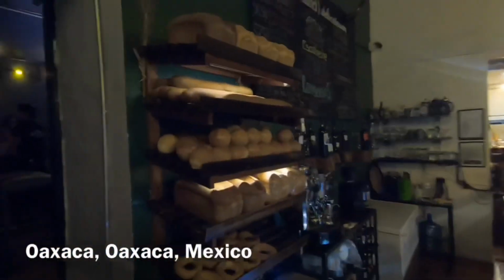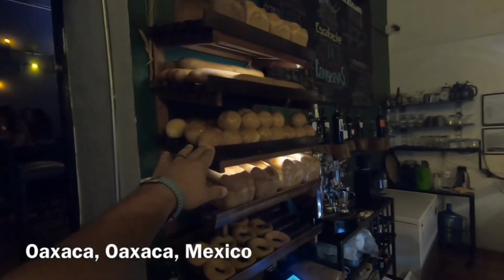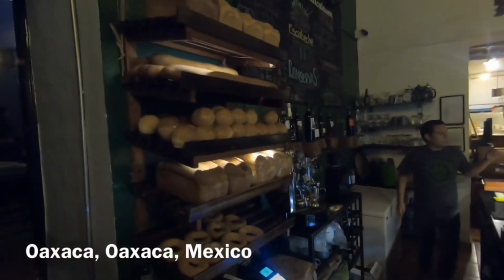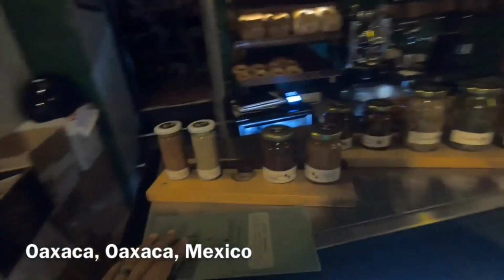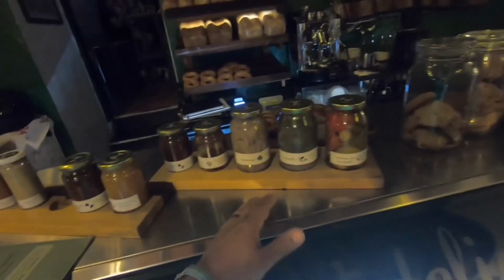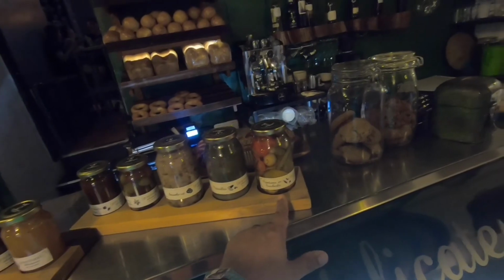So check it out. So this is the fresh bread they bake every day to sell. They use that for their burgers, they use that for their sandwiches, they use that for their paninis. It's really great stuff. Every day they sell out. And then if we go further here, they make their own jams, their mustards. They pickle their own olives, their sauerkraut. They got pickles. They got several vegetables that have been pickled and spiced.